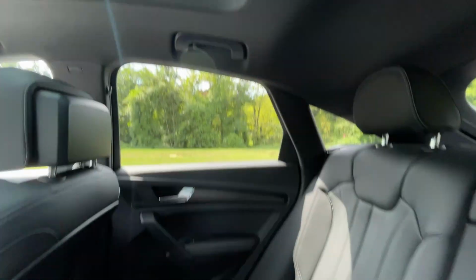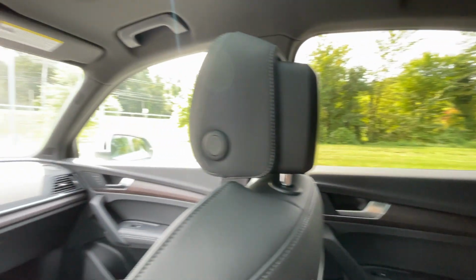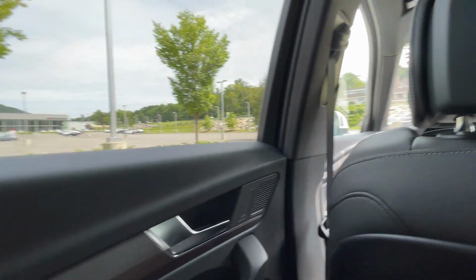Rear visibility is a little bit hampered by the roofline. There's giant pillars and really tiny windows, and the rear window is a little bit sloped. But you do have, of course, a whole bunch of safety systems like blind spot and whatnot. They're going to help you kind of navigate the roads a little bit better.